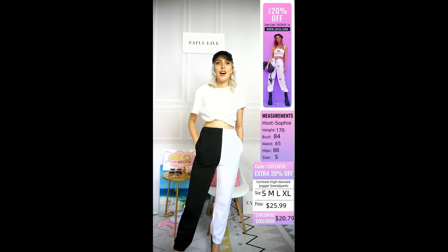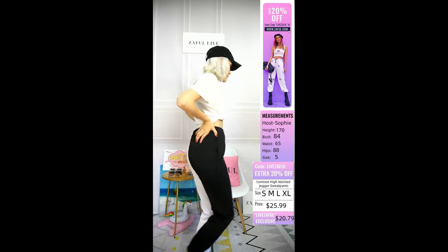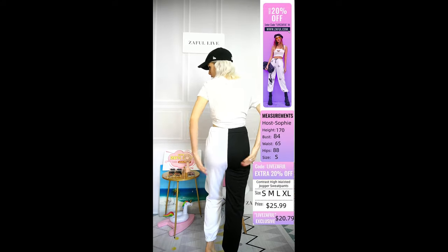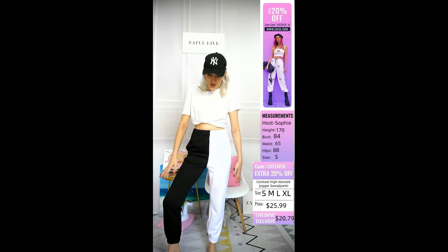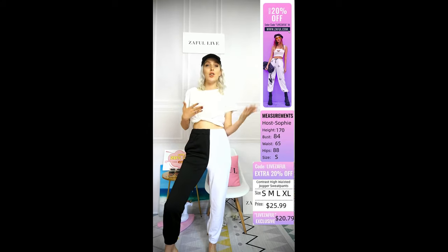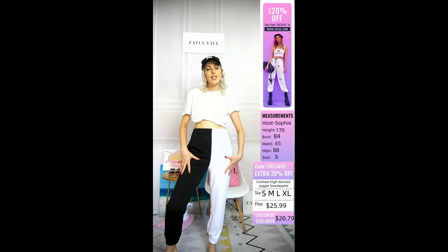So yeah, again, this is a small, but they do come in a medium and a large. They fit really nice on the bum. But if you prefer baggier kind of joggers, you can size up, but I think this is just the style, okay? Different joggers have different fits. This is the style, they're supposed to be a little bit slimmer and a little bit tighter, okay?